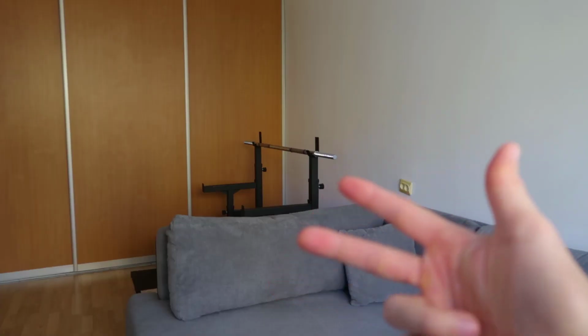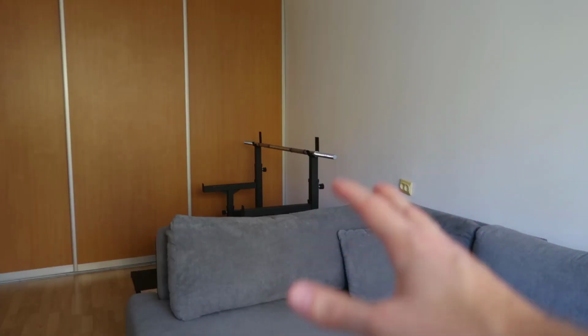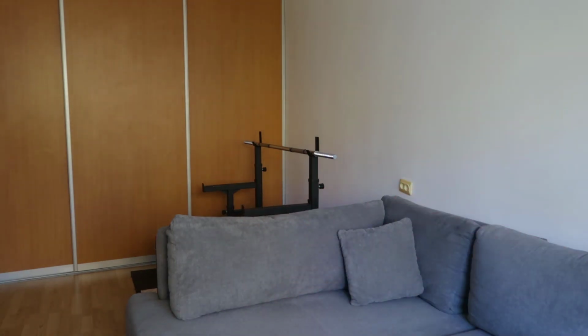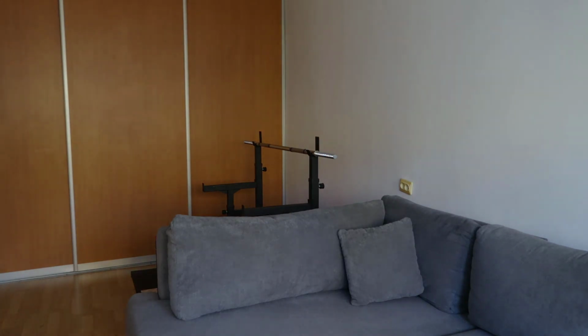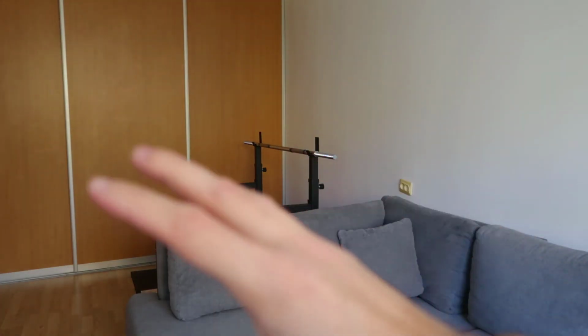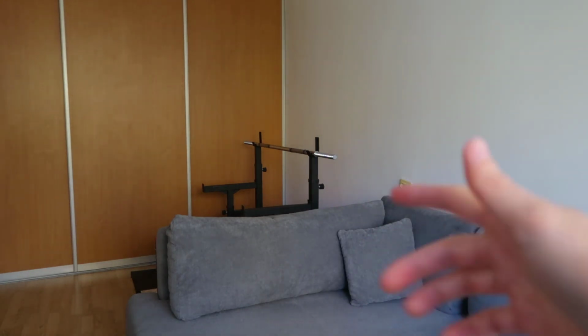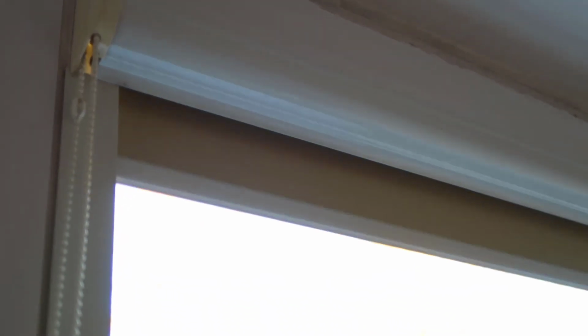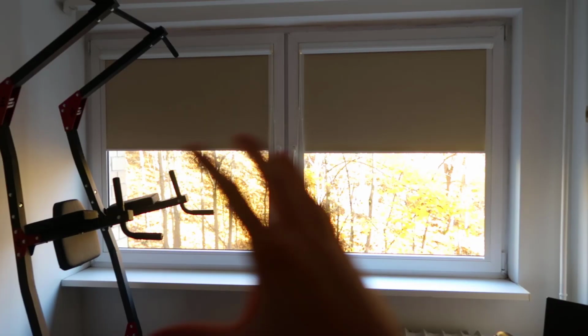Tip number 3 will be regarding the windows. So as you see, now we have daylight, and I will close my roller shades or blinds, whatever you may call it in English. And as you can see, the complete room was covered in darkness and it's daylight. So I have these rollers right here. They are pretty old, but I changed the material from within. And as you can see, it's complete darkness. This is how they look.